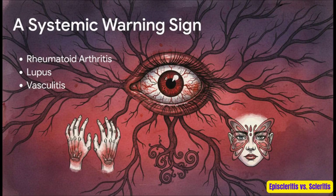Now this is absolutely crucial to understand. Scleritis is rarely just an eye problem. A lot of the time, it's the eye acting like a smoke alarm for a much bigger fire happening somewhere else in the body. It is strongly, and I mean strongly, linked to serious autoimmune diseases. You know, conditions where the body's immune system gets confused and starts attacking itself. The eye is just one of the battlegrounds.